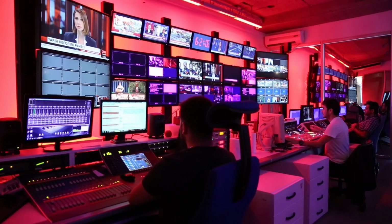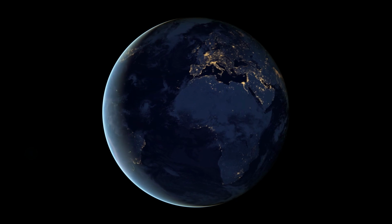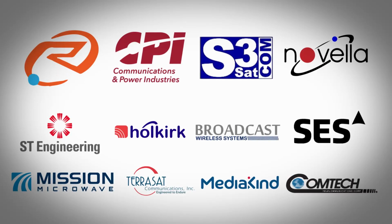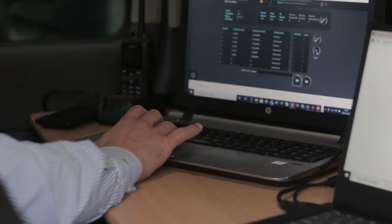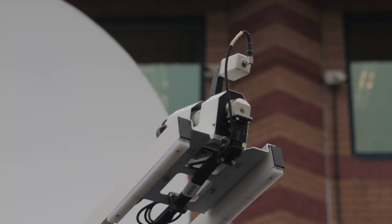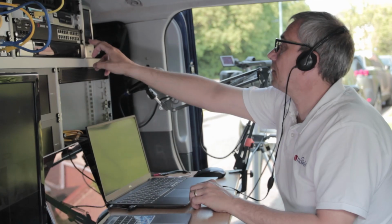Over 20 years, the Milexia Group has been supporting and servicing the satellite uplink broadcast market across Europe and beyond. With products and services from world-leading suppliers and the experience and knowledge of the Milexia team, we have developed a range of solutions that excel in today's ever-changing satellite broadcast world and offer a full broadcast uplink package that will allow DSNG crews to operate with the latest technology and future-proof their business for the years ahead.